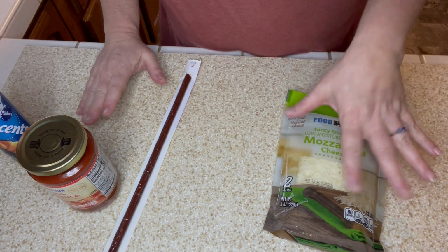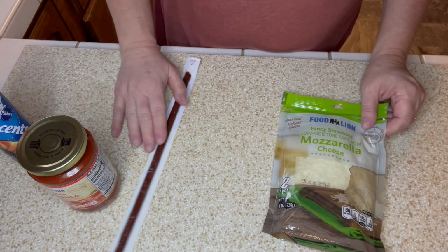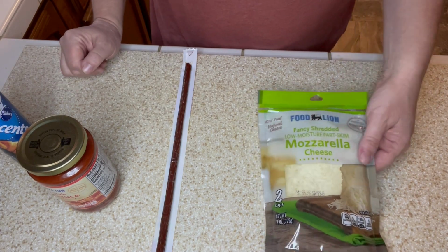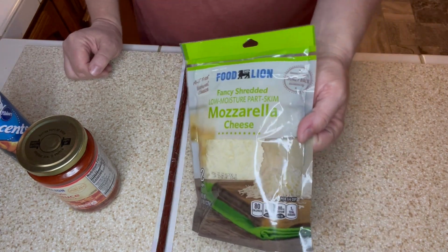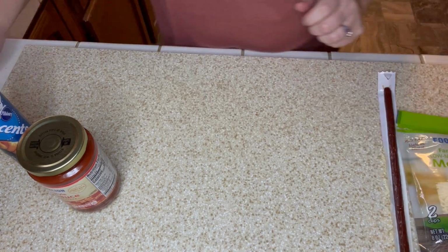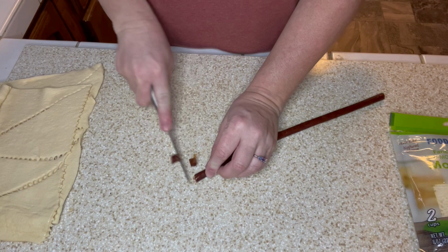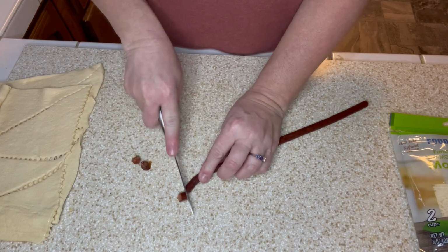You could always just leave this a cheese pizza version if you didn't want to add in the meat or the pepperoni, and that would cut back on the budget as well. And I'm gonna use this mozzarella cheese. So let's get these pizza bombs made. Okay. First thing I'm gonna do is cut up my Slim Jim. Like I said, just into little bite-sized pieces.